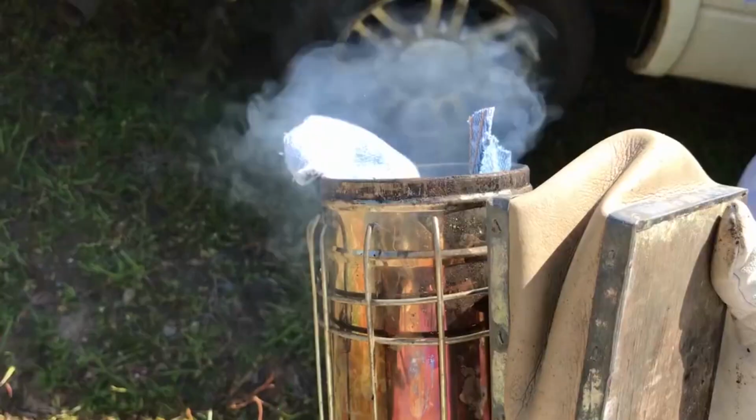I actually had to make new vacuum rigs just to be able to bring this many bees back at one time.